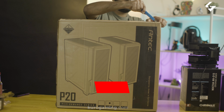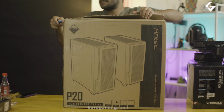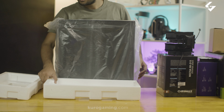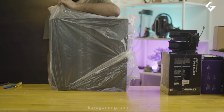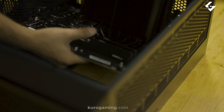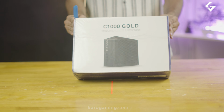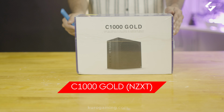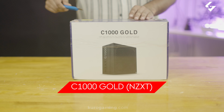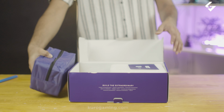As we dive into aesthetics, witness the Antec P20C cabinet, a sleek and stylish home for our hardware. This case adds a touch of elegance to our powerhouse build. Powering our gaming fortress is a trustworthy PSU, delivering pure and steady power to our components, making sure they run at their best without a hitch.